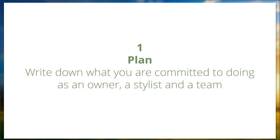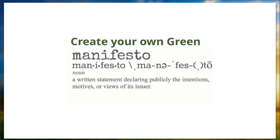The first thing you need to do is you need to plan. As a salon owner and as a stylist, as a member of a team, as a salon itself, you need to write down what you are committed to doing. Take these things that we talked about at the beginning of this presentation and list out, what are you committing to doing this next 2 weeks? What are you committed to doing following forward after that? Every 2 weeks, try and add something that makes it better.